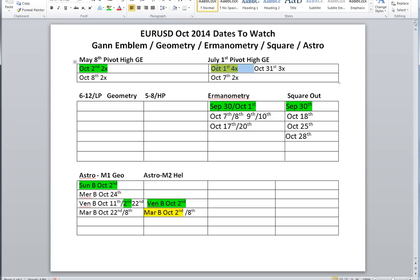Astro, sun bullish, October 2nd. Other dates, the second right here for Venus, for a buy signal. Other dates you want to watch is the 8th for a Mars buy signal, the 24th of October, and October 22nd too here: Venus, Mercury, and Mars. So these are the inner planets.